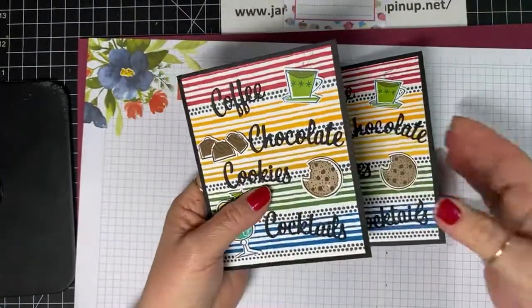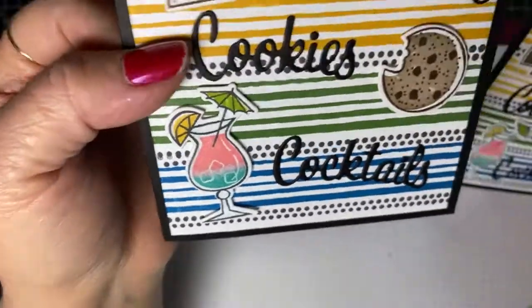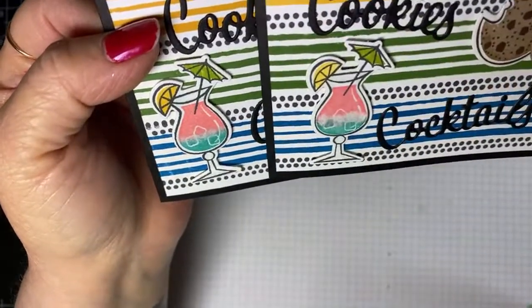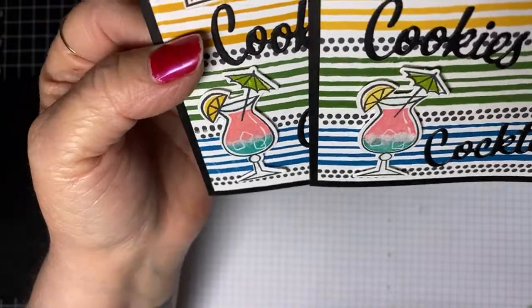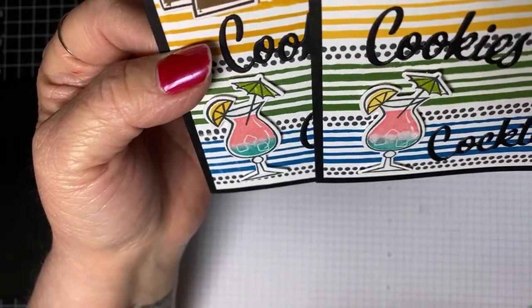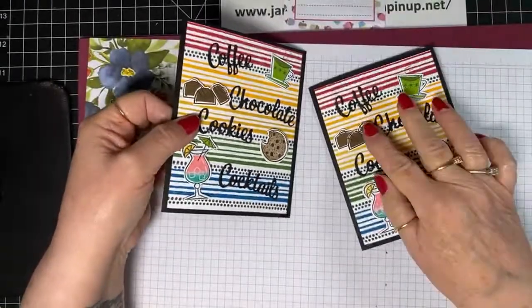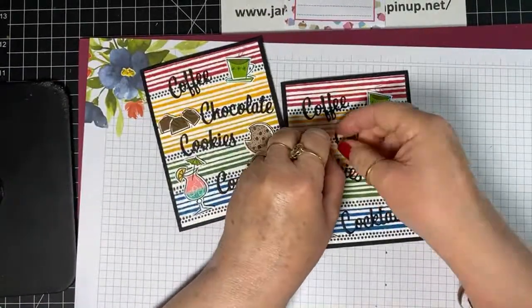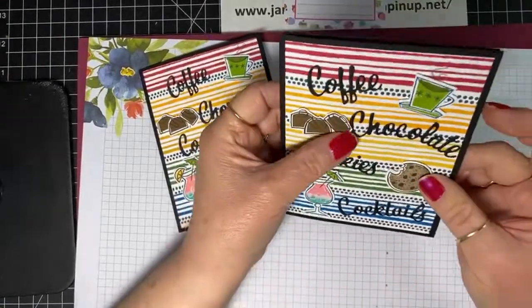Okay, here's the first one. So it's the same, except you can see I did a much better job blending that drink than I did today. I just got carried away and I made my paper too wet was what the problem was. But it's okay. It'll be all right. Cute. Oh, I didn't get the sticky off the back of that. That's why it was popped up there.